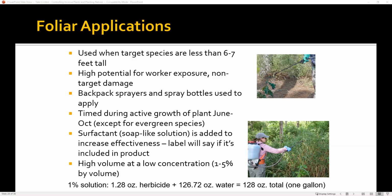People use backpack sprayers like shown in these pictures that usually hold 3 gallons of mixed product. Or if you're only doing a little, you'll use a small spray bottle. This only works on green leaves. So you have to have green leaves, and that means it's usually only done between, well, May, June, and October, when in our area, plants have their leaves out.